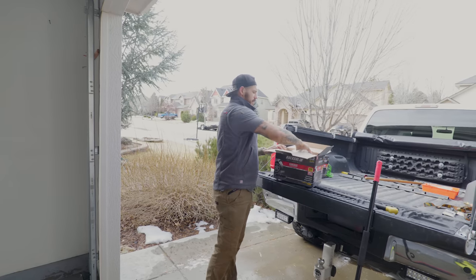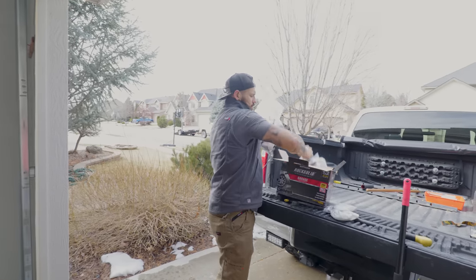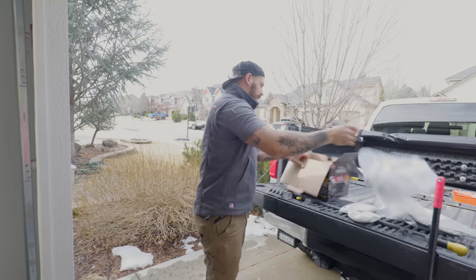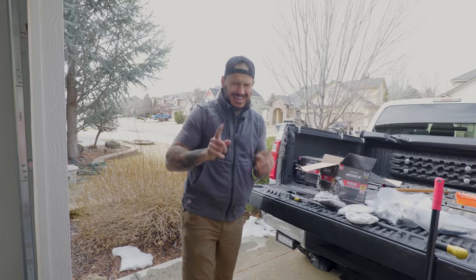So here's what's in here usually. There's usually a bag or two of the concrete etching. And then there's a bag or two of the actual epoxy, and of course directions. You got your textured flakes.